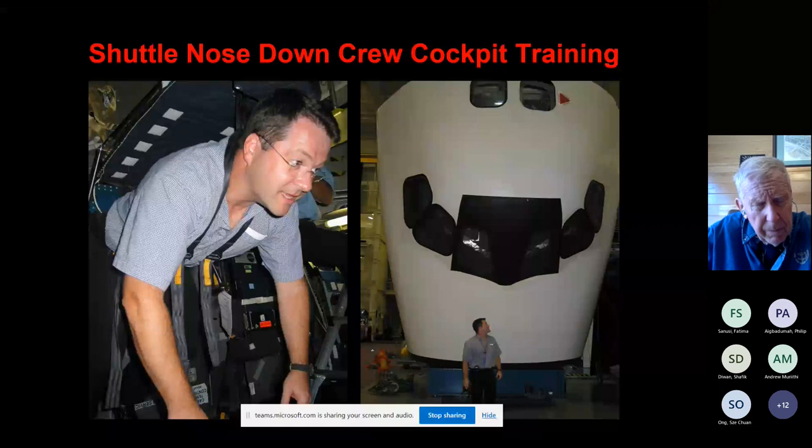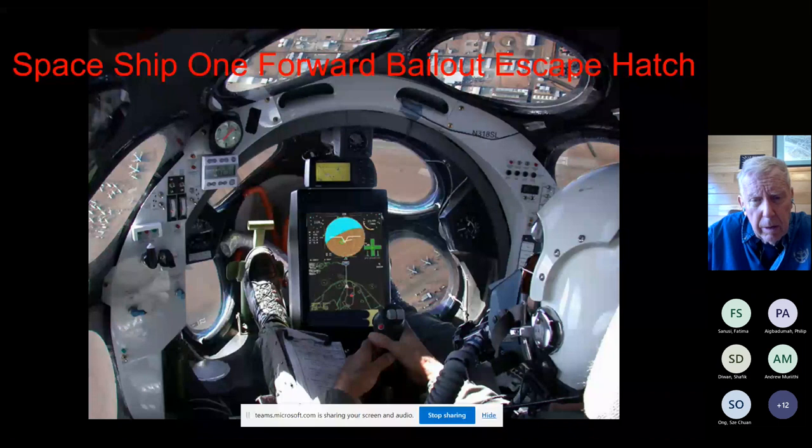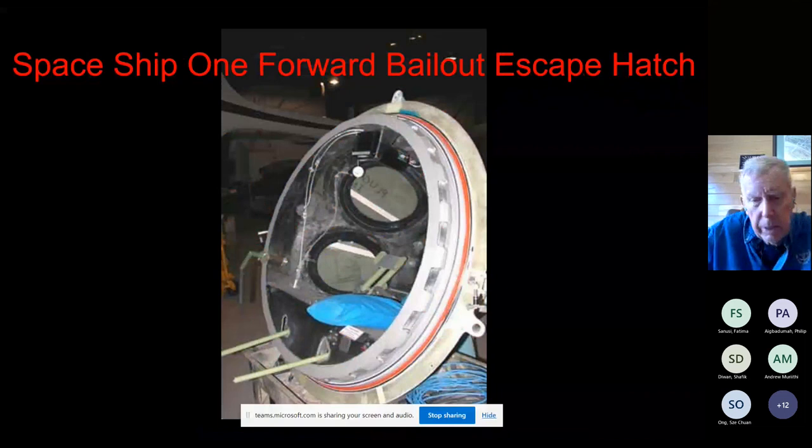Bottom line is that this escape and bailout from the shuttle in an ascent breakup, or even a reentry breakup, would be a real challenge. There is a bailout capability for SpaceShipOne and Two. On SpaceShipOne, you pull that little red handle in the front of the nose cone, and it basically jettisons the forward nose cone. And there you see the nose cone falls off, and then you just tuck out and bail out with a parachute.